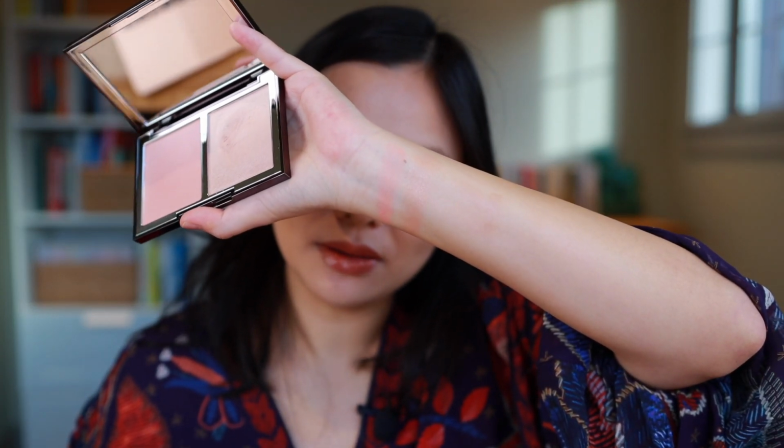So let's first give you guys some swatches of the new palette that I got. So we have the shade Petal, a really cute peachy pink shade. This is a matte blush. And then we have Nectar, which is the highlight. This is sort of a pinky peachy highlight. Really, really pretty. And that is from the Desert Blossom palette.